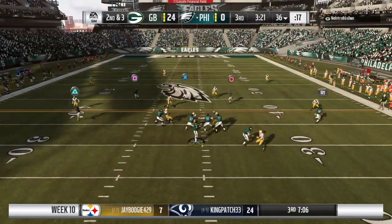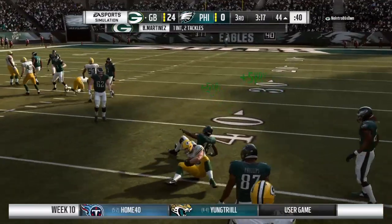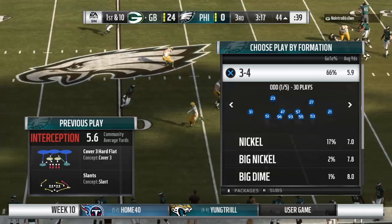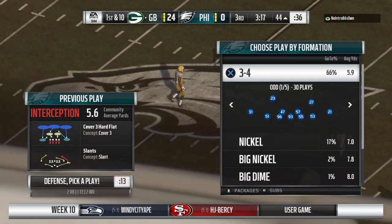On 2nd down, here's Wentz, and he fires one that's intercepted. Picked off by Blake Martinez, and they'll take over inside the 45 at the 44-yard line. Just a little bit of a rough stretch. 6 interceptions now in these last 2 weeks combined.